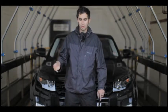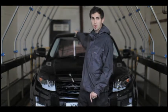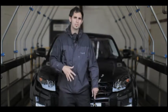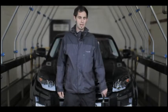The theory is quite simple. The idea is to keep the inside of the Evoque and the occupants dry and happy, but that means the people outside the Evoque are likely to get drenched, because above me there's a rig that can simulate monsoon rain conditions in a matter of minutes. I think I'll probably be okay though, because I've got this anorak on and this brolly.